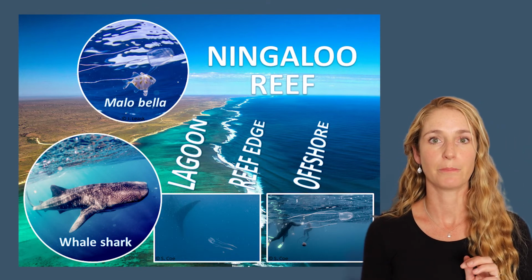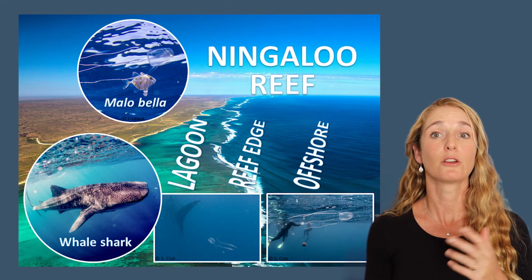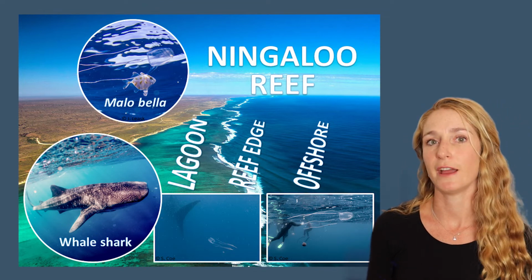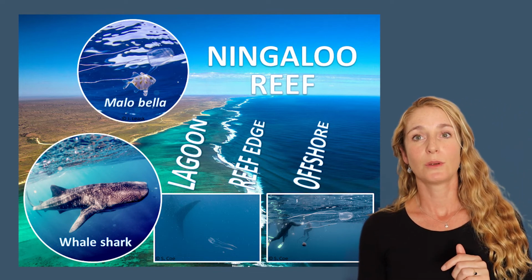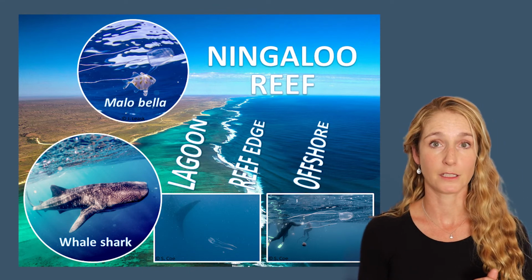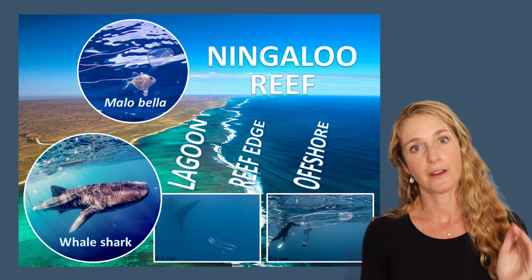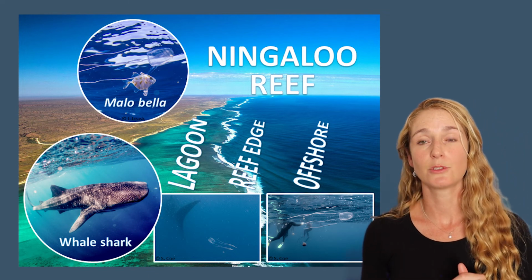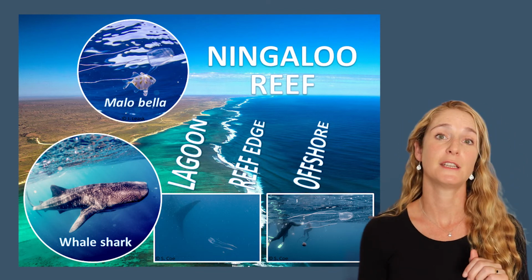Observations and sting data from Ningaloo suggest that people tend to get stung in the cooler months during the whale shark season and generally in the deeper waters beyond the reef edge where people swim with the whale sharks, not so much in the shallow lagoon. So to investigate these observations and determine exactly where and when Malobella are likely to be present at Ningaloo, I've been taking water samples throughout the year at sites that are varying distances from shore to try and detect their eDNA.